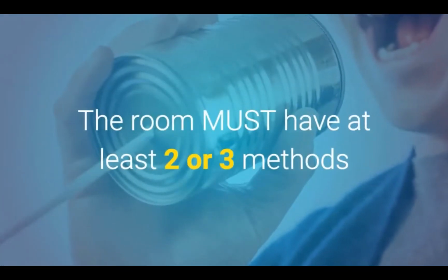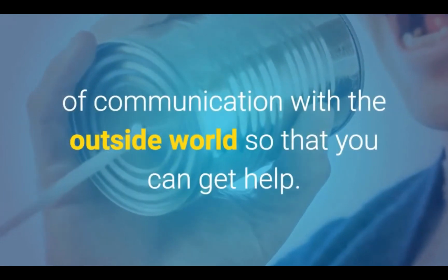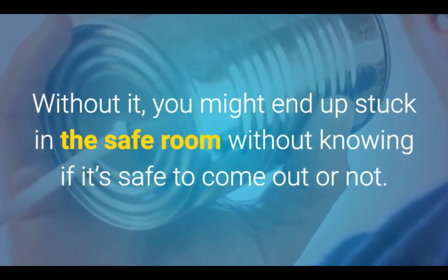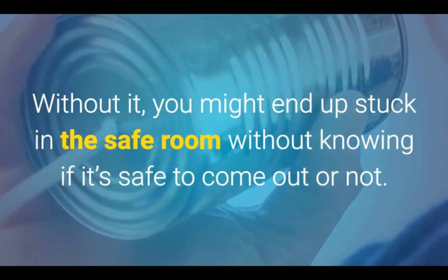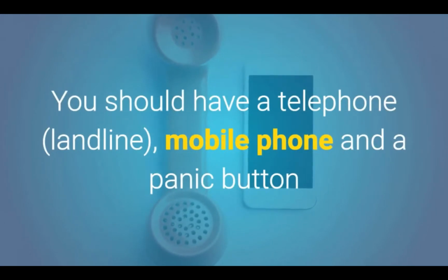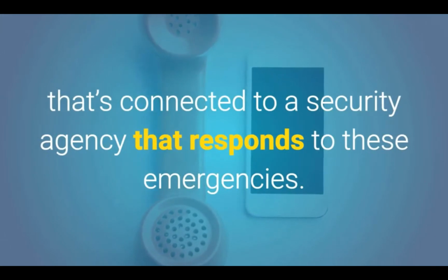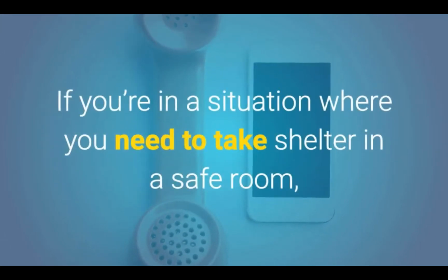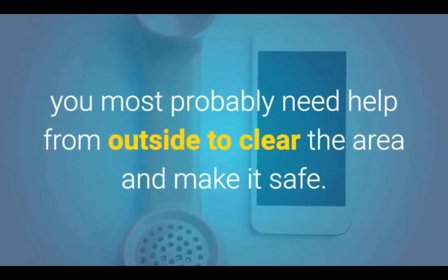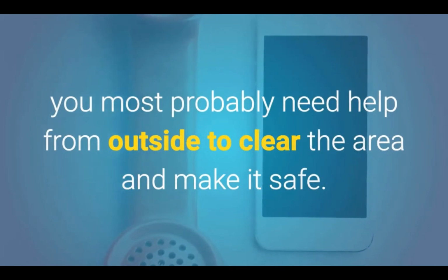Communication. The room must have at least 2 or 3 methods of communication with the outside world so that you can get help. Without it, you might end up stuck in the safe room without knowing if it's safe to come out or not. You should have a telephone, landline, mobile phone, and a panic button that's connected to a security agency that responds to these emergencies. If you're in a situation where you need to take shelter in a safe room, you most probably need help from outside to clear the area and make it safe.